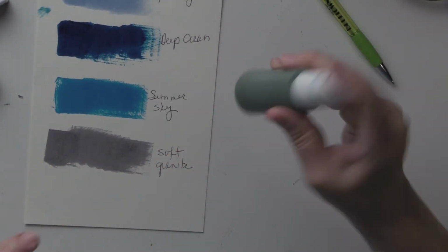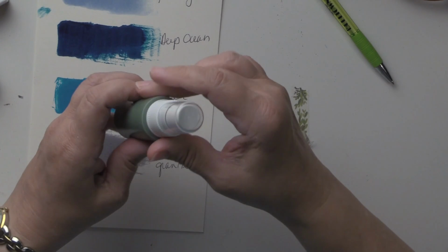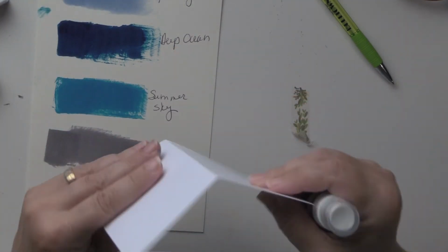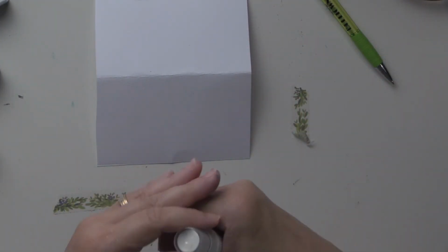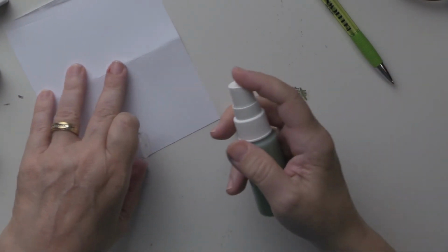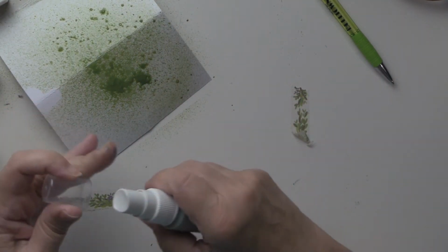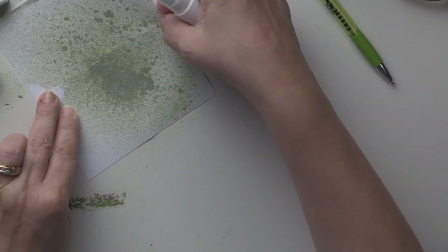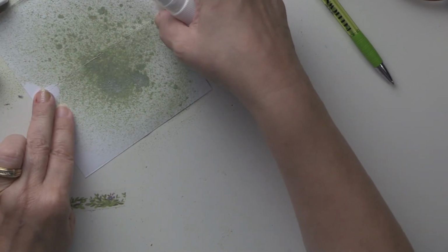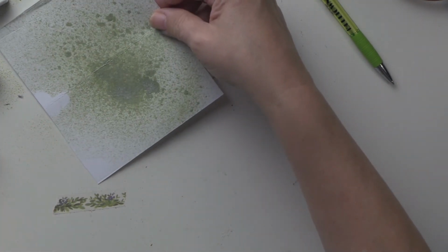Okay. Now I'm not sure what this is. I'll have to look at my packing slip and see what it was. But I'm going to take a look here. And it's probably some kind of, oh wow, I like that. Oh, it's green shimmer mist. And I don't know that it's exactly the, yeah, I'll get back to you on that. I'm going to find out what that is and see how I can use it. But boy, that sure is pretty. Okay. Dries quickly.